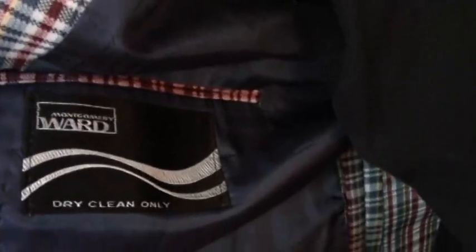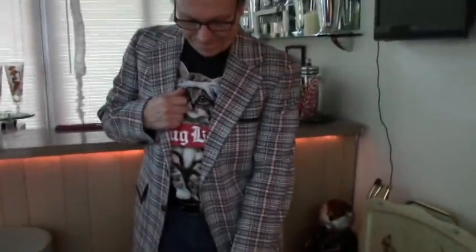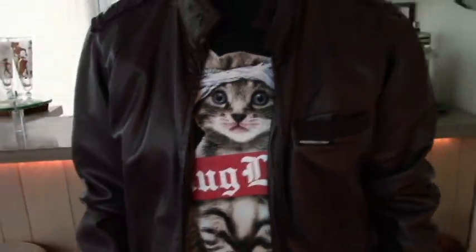It's a Montgomery Ward. Can you read that? So you know it's nice. Let's see. Nice, yes. Details on the pockets. Yes, very nice detailing. So he's going to wear it for career day, I think. Look at Coco. So jealous. She can't stand it. So, okay, we'll be back. He's got another one here. Here's the other one. It's so cool.